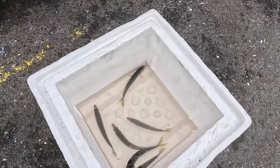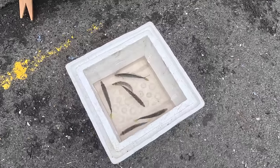So they have these small ones here. But she's also confirming that there's not much fish.